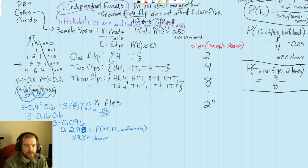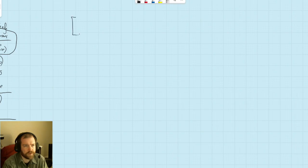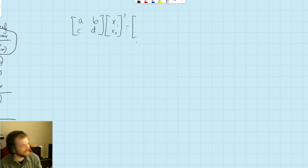When we do transformation matrices, ABCD on some, usually x1, x2, x vector. Prime, right? ODE. I think I took all my ODE stuff to school. Cool.